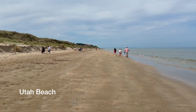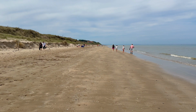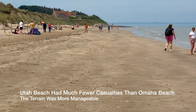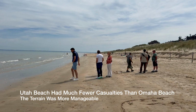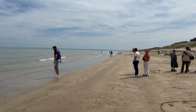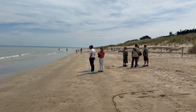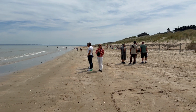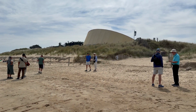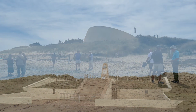We are now on Utah Beach, which is a much broader sandy beach where the Allied operations on D-Day were quite a bit more successful the first day. And here's a view down the other way toward Omaha Beach, I believe, if I've got my directions correct. It's part of the museum up there, which has some kind of interesting exhibits.